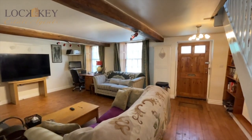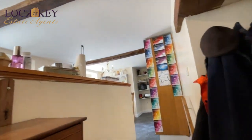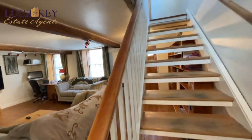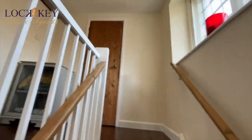And of course, as promised, as I'm just standing by the stairs, just remember we came up those little stairs into that kitchen dining room. We've shown you the living room, that fire. Let's go and climb up these stairs. You see the landing opens up there, window to the side elevation.